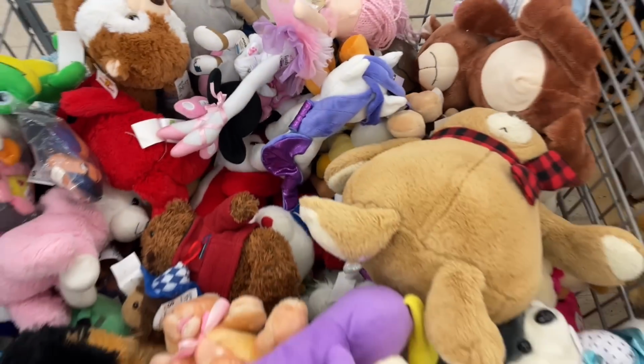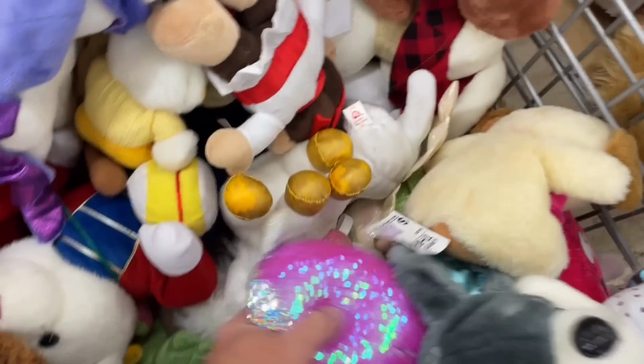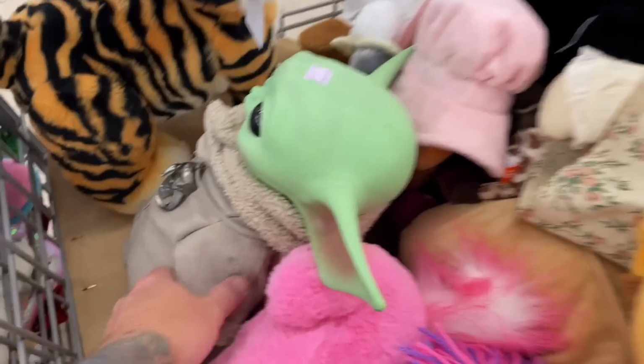There's actually not a lot of plush here, unfortunately. I'm thinking maybe they got rid of a bunch of stuff. That's what it looks like, unless somebody just went crazy buying plush. I have no idea. Here's a Grogu, though. Look at that. That is pretty awesome with a little Mandalorian logo on him. I'm loving this. That is so cool.